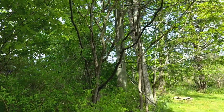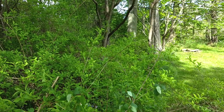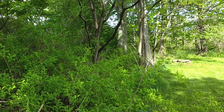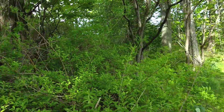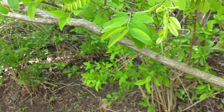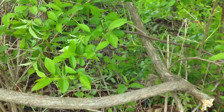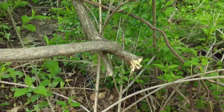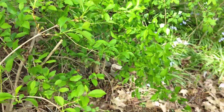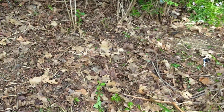So there's another couple locusts. Now, yeah, they're good for nothing. They just grow like stupid. There's a stupid, whatever it is, tree overtaking. So that's what I was doing today.